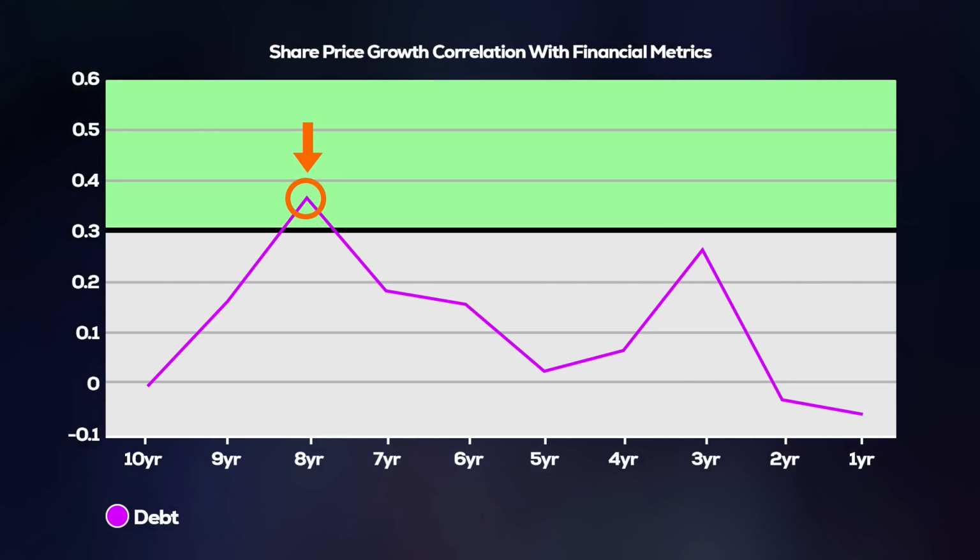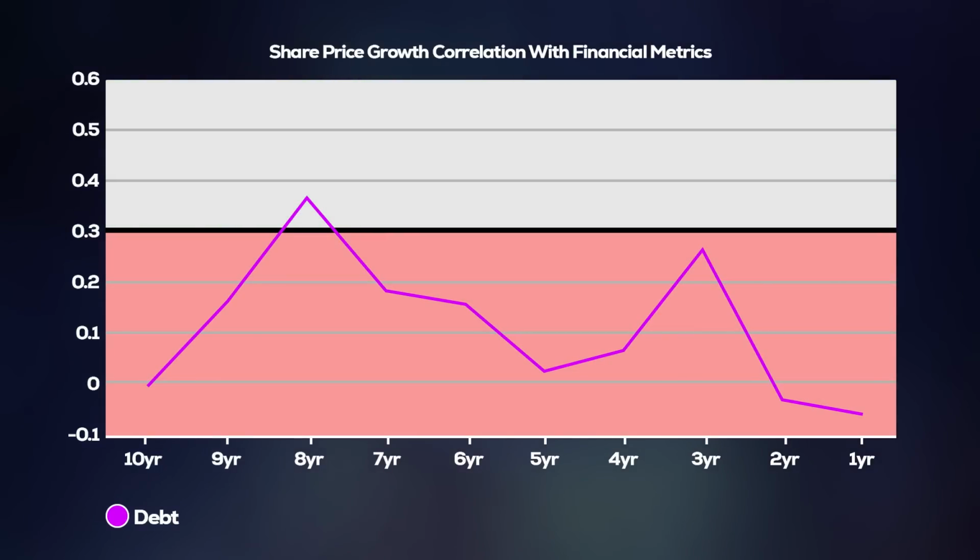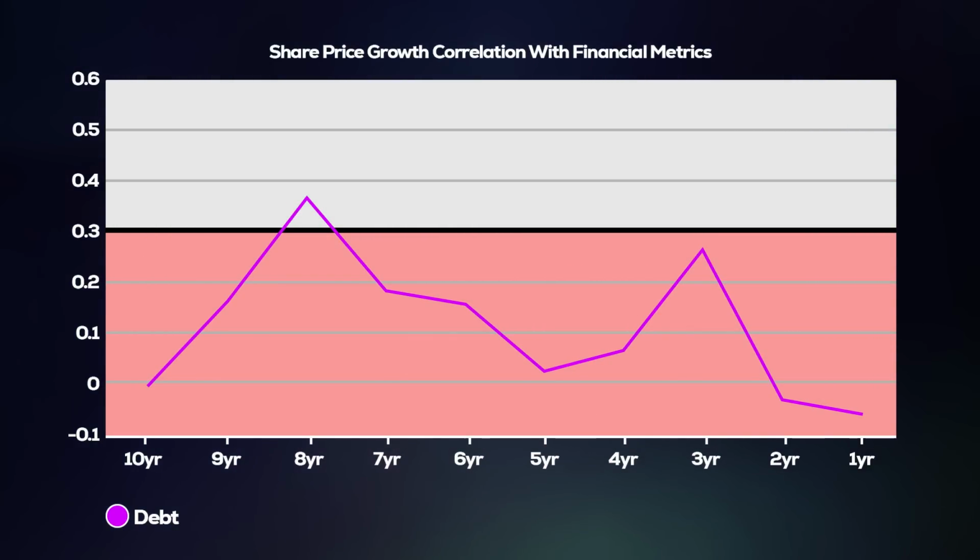Now, you might expect debt to grow along with share price to some extent, merely because the company itself is getting bigger. But you wouldn't expect debt to be a big driver of share price growth, because too much debt often inhibits growth, and this data backs that up. There is one time period where that relationship is moderate, but there is clearly not a strong positive relationship between debt and share price growth for the rest of the time.